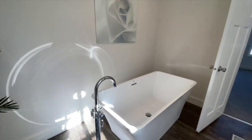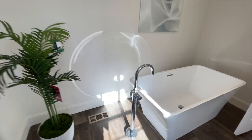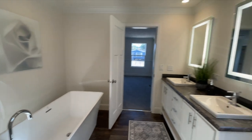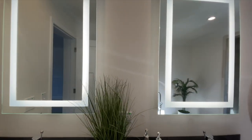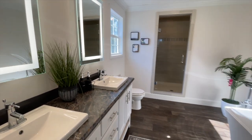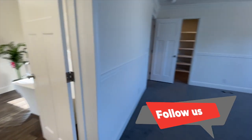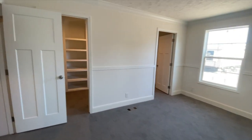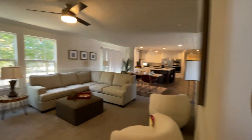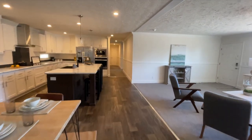Now this bathroom does have a tub. You've got this nice soaker tub here. Faucet is beautiful. Love it. Really nice. So this is your master bath. And again, you've got this huge master bedroom and closet. Really nice. All right, we're going to go back through the bonus room into the kitchen. This home is beautiful, you guys.